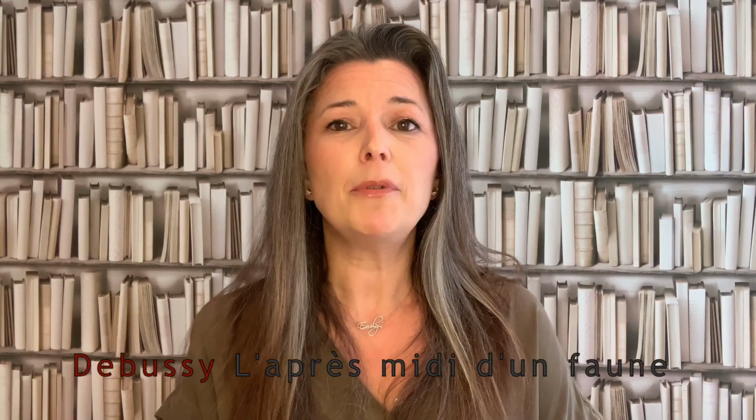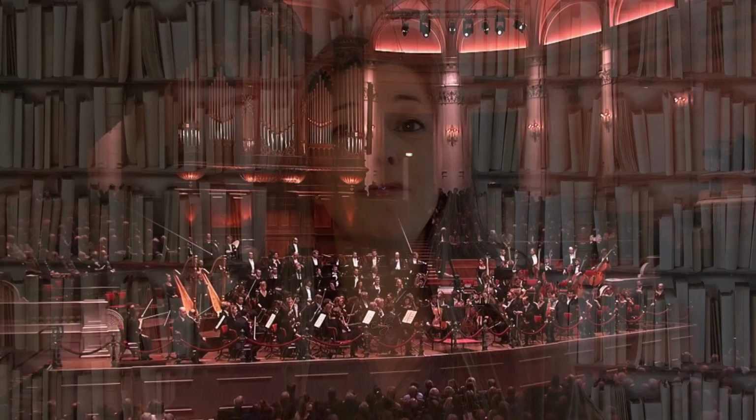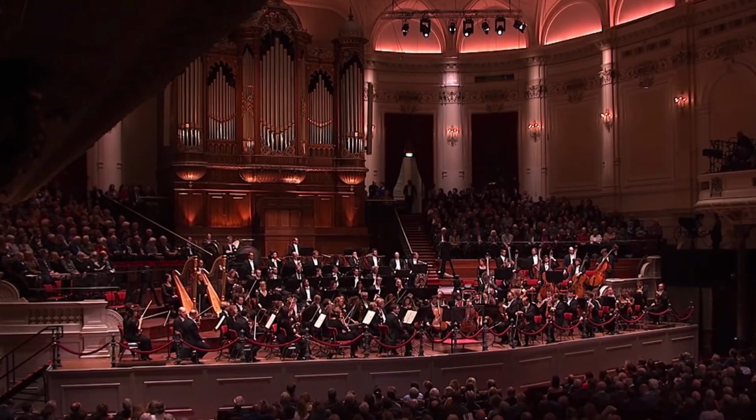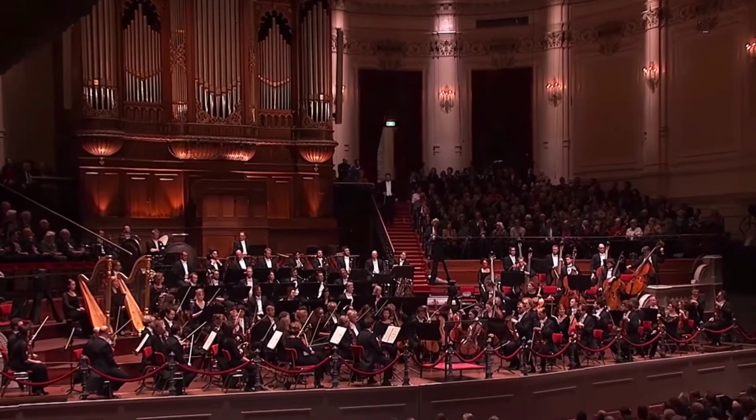For the beginning of Debussy's L'après-midi d'un faune, I will probably be taking 4 or 5 of these low, slow breaths through my nose as the conductor walks onto the stage to take the applause.